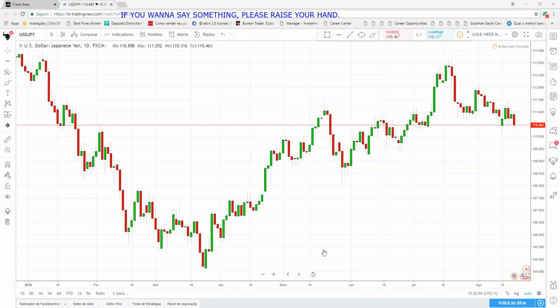And then, to avoid fake outs, one way is to wait for our confirmation. For me, there's no trade ever in stocks, crypto, futures, it doesn't matter what you trade, if you don't wait for a candle closing. Especially if you're a beginner just starting with Forex. It doesn't matter if you've been starting for a year, 6 months, 2 months, 2 years, you have to wait for the candle to close.